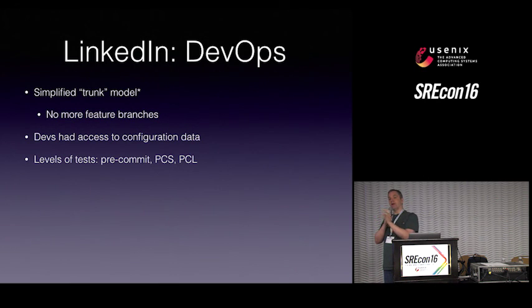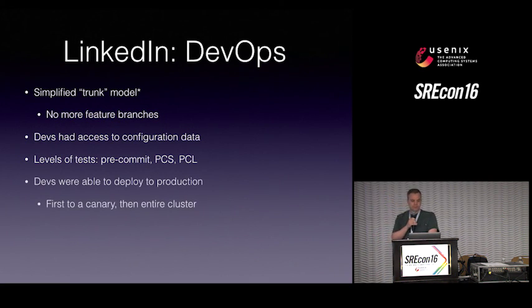So by having these multiple buckets on which tests could run, where the whole collection would fail, if you had a simple test, you could just run it in post-commit short, so that you weren't going to affect a large number of people, a large number of commits.